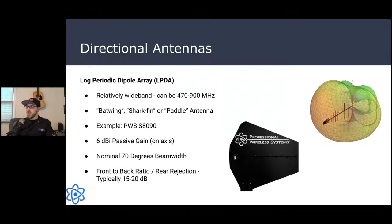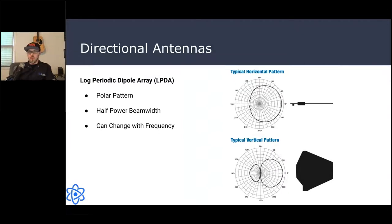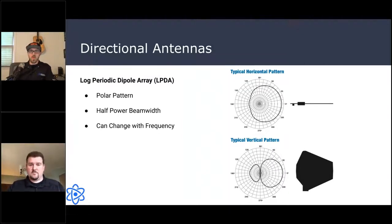Another thing mentioned on past webinars is that a lot of these polar plots are going to look very similar to a microphone polar plot if you're reviewing one. So as you're deploying antennas, you want to make decisions based on that information as well.